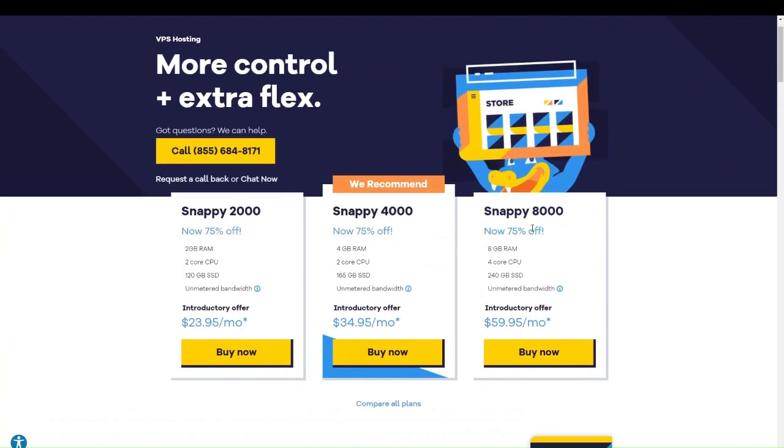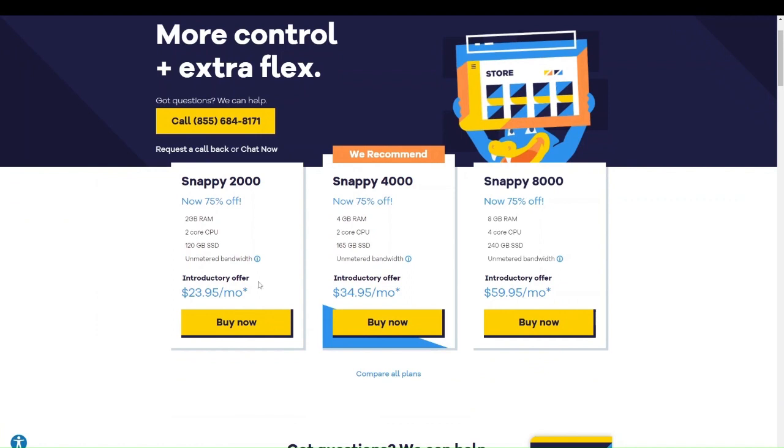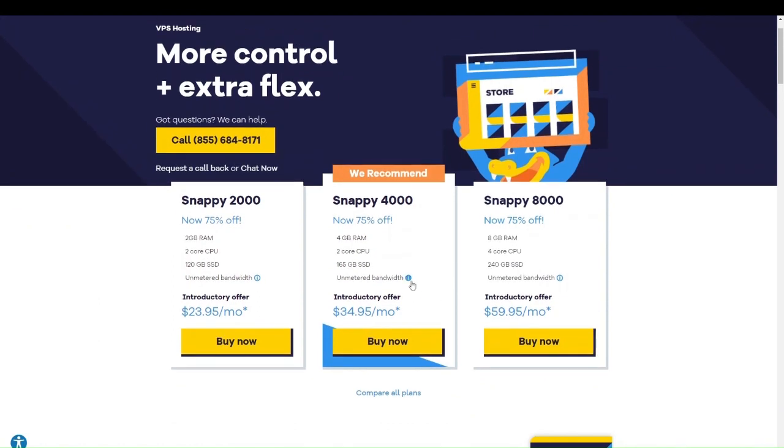You can see with their plans, they've got multi-level plans as well: the 2,000, 4,000 and 8,000. The main difference between the plans is the amount of storage that you get. With the most basic plan, you get 120 GB, but you can go all the way up to 240 GB. There's 2 GB RAM, 4 GB RAM, and 8 GB RAM, so how much space you actually have, and the CPU type as well.